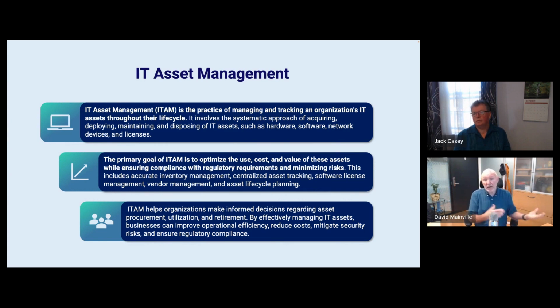Sometimes people call that cradle to grave. It involves the systematic approach of acquiring the assets, deploying them, maintaining them, and of course, disposing of them in a secure manner. And those assets include such things as hardware, software, network devices, and even licenses for your software. Now, the primary goal of asset management is to optimize the use, cost, and value of the assets while ensuring compliance with regulatory requirements, thus minimizing risk.